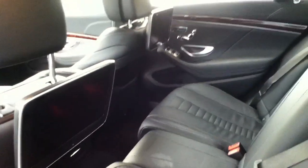Now, this one has the televisions and all that, monitors. It looks good, but this car looks smaller than the other one. Look at this.